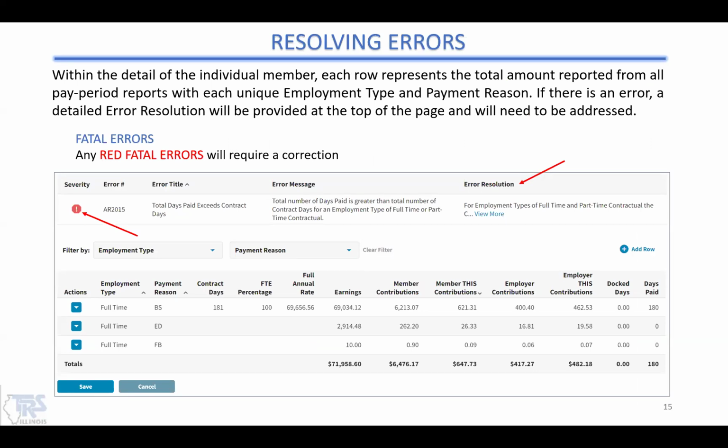Now you can work on resolving those errors. So within the detail of each member, you're going to see all the rows there listed at the bottom with each employment type and each payment reason. So that's going to list the total of all the pay period reports for that payment reason and employment type. Now, if there is an error, it will be listed at the top. Again, similar to those pay period reports that you are familiar with, you will have the fatal errors and the warning errors. So fatal errors, something has to be corrected. Something is wrong. You cannot submit the report to us if you have fatal errors.